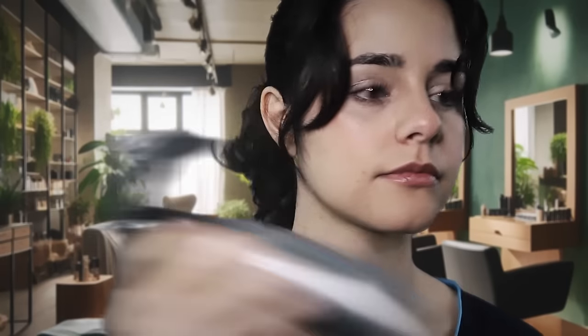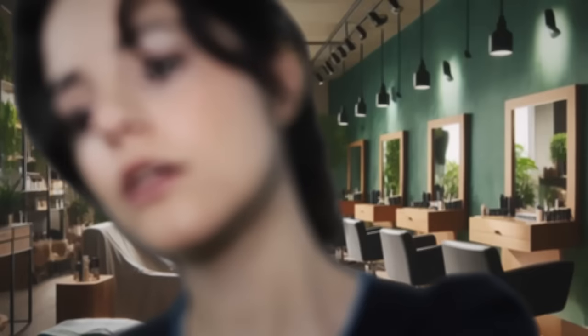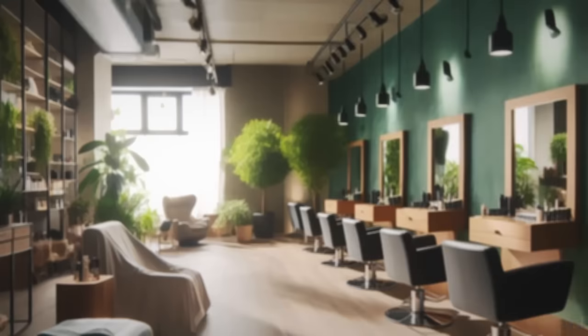If anything is not comfortable, okay? And just to dampen your hair, we'll just use regular water, okay? This is what I use all the time. Okay, just stay very still. Gonna just go around you, if that's okay.